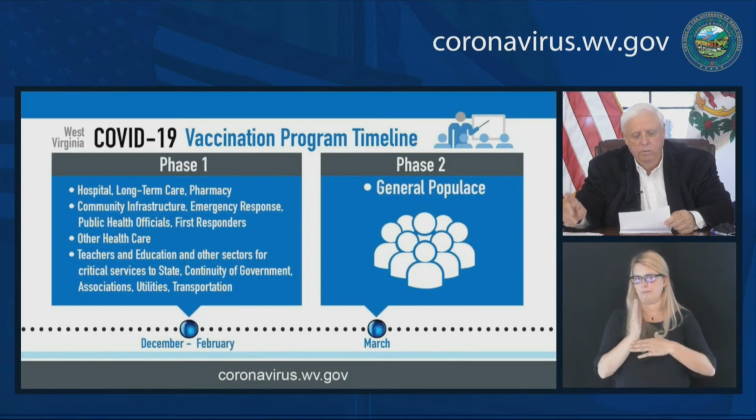Some vaccine reminders are just this. The COVID vaccine will protect us from this virus and save lives. There's no question. Clinical trials with tens of thousands of people have demonstrated that the vaccination is highly effective and safe. These vaccines will require 2 doses, and it is extremely important to receive both doses of this vaccine.